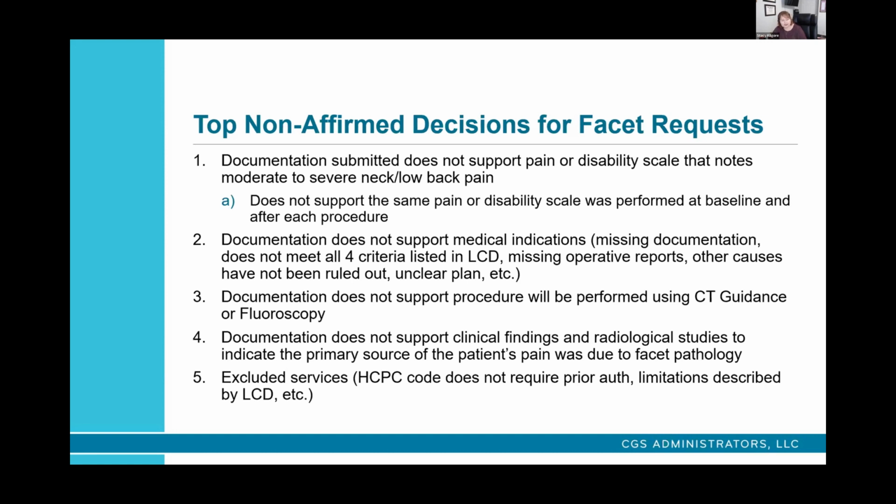So we do look at things like that, or we see in the radiological studies that there is a mass there in the same spot that they're wanting to do a facet intervention at, and there's no documentation to let us know that that has been ruled out.